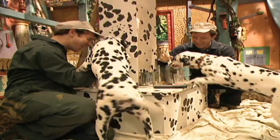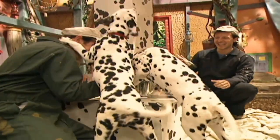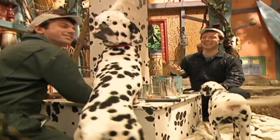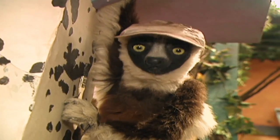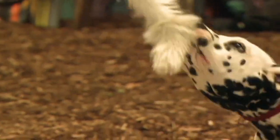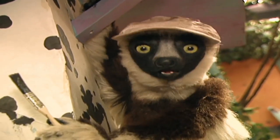Come on, I'm trying to paint. That's my paintbrush. Look out, guys. I'm sorry. Whoa! Hey, careful! Whoa, it's hard to paint with a Dalmatian pulling on your tail. Whoa, wait! Dalmatian, let go! Whoa! Bet you thought I was gonna fall.